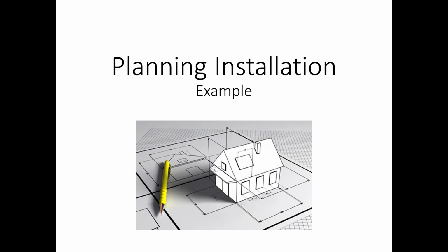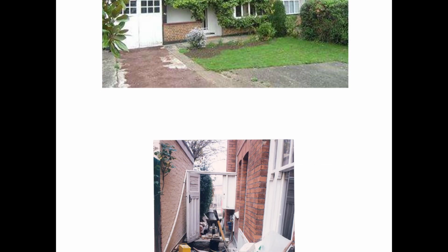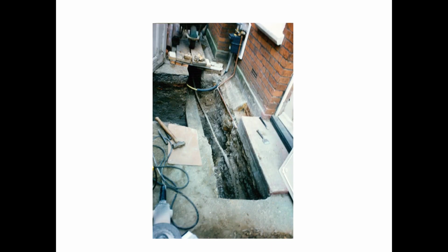Planning and installation. In this example, there are three possible routes. Follow the dotted line and we can have a look at them. So the owner has decided to go ahead with installing extra facilities in the house. We may choose to install a macerator where it's impossible to use gravity drainage, for example, in a basement, or where gravity drainage would mean a great deal of digging or disruption. And of course, the expense of digging up concrete or flooring, etc.